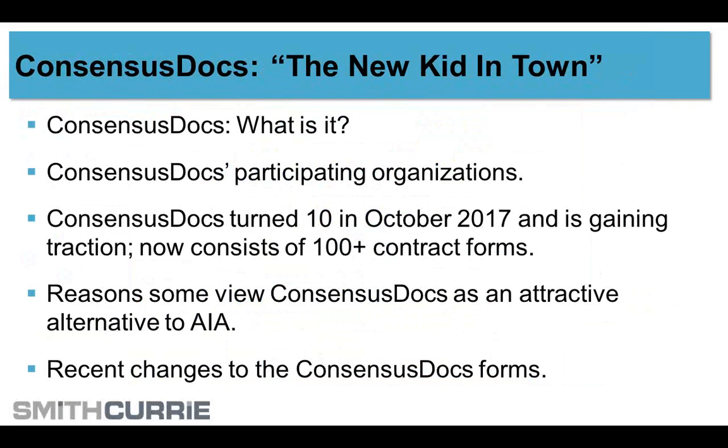Consensus docs is sort of the new kid in town, an alternative family of contract documents that was created as an alternative to AIA. They've only been around since October of 2007, so they're less than 12 years old. They have gained some traction. They're being used by a number of private and public owners.